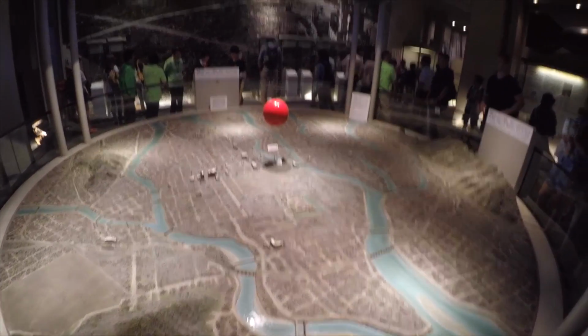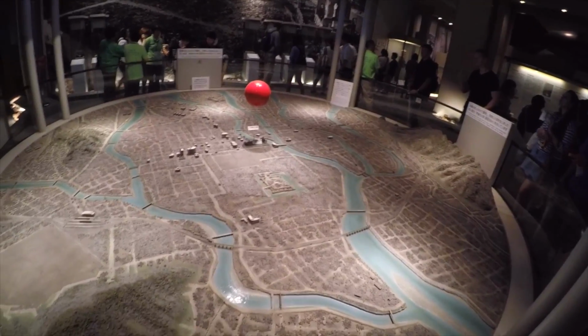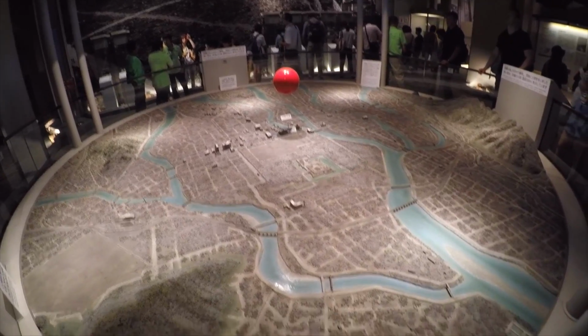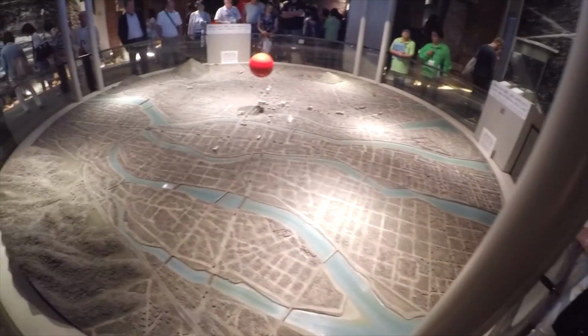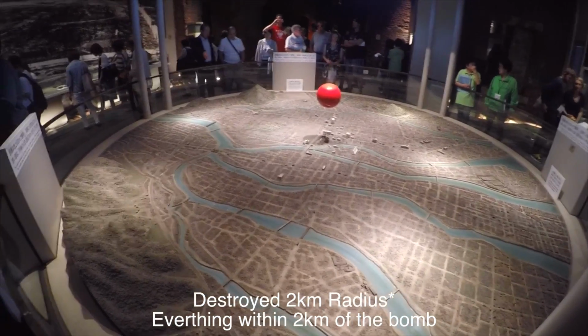The bomb was detonated 600 meters above the ground, and it created a fireball large enough to basically wipe out this entire area. And you can see the structures left standing are just the massive ones. All the trees are gone. So there is a replica of the bomb, and it's only 4 meters long and it weighed 4 tons. So extremely tiny when you consider it did all of this to Hiroshima. Totally leveled 2 kilometers in diameter and did much more damage in the long run too.